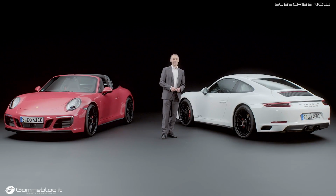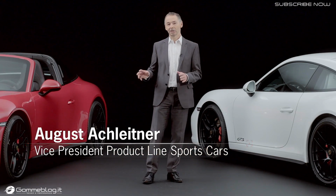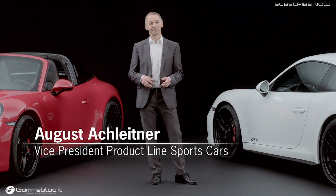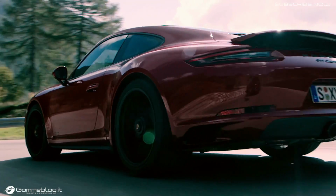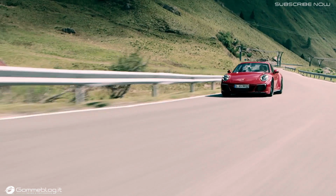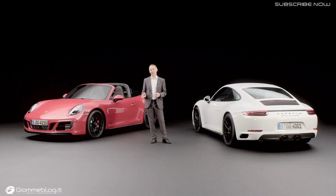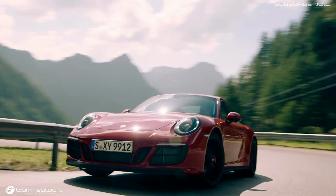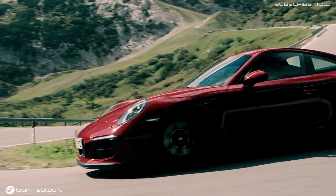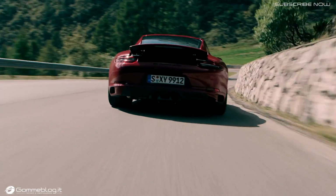The new GTS models in the 911 model line are positioned towards the sporty end of the spectrum. They are positioned between the Carrera S and the GT3, the design for which is perhaps even more focused on driving on the racetrack. This means that while the GTS models are sporty, they are also perfectly suited for everyday life. They represent the best compromise for the sporty driver who also uses their car on a daily basis.